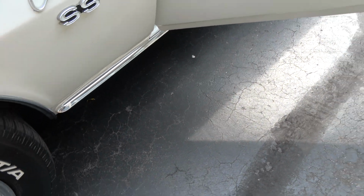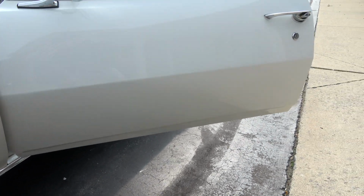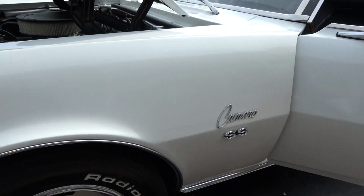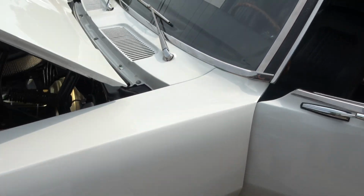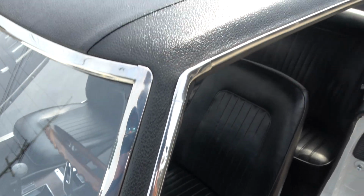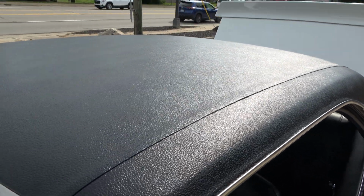Man, my guys just missed some little stuff there. Sorry, guys. I'm rushing them, though. I've got to head out and pick up another car, and we've got storms headed this way. Good looking car.